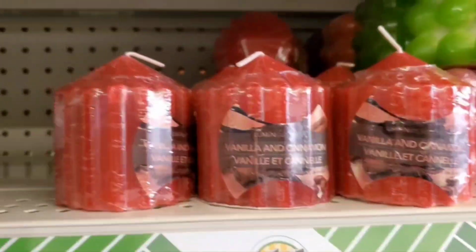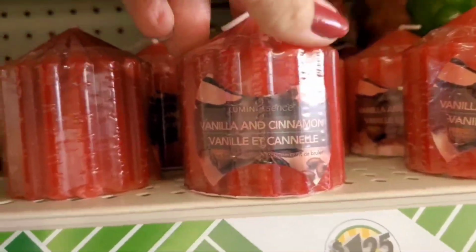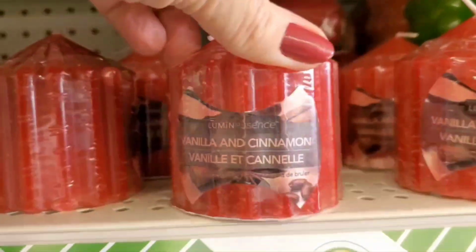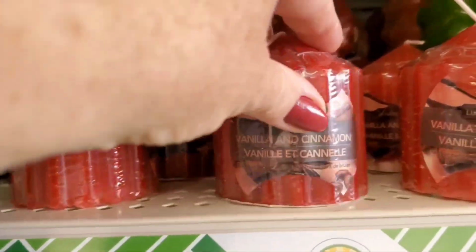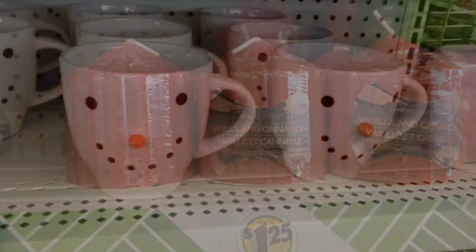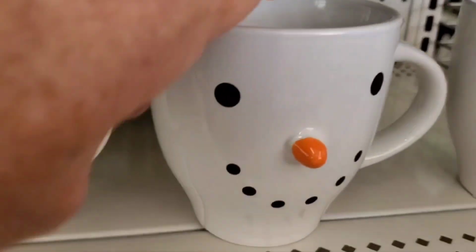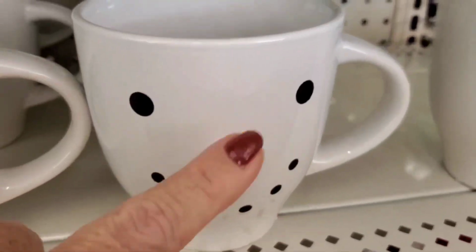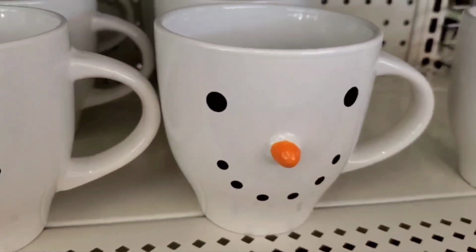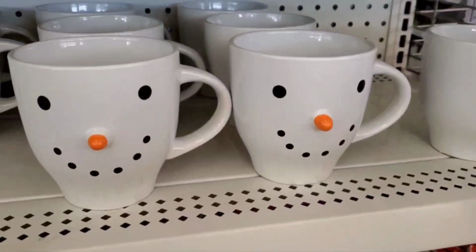Here's some pretty candles to have around the house for Christmas. They are vanilla and cinnamon. I bet those smell really good when lit, but I don't know how the throw is. But aren't those pretty for Christmas? Favorite snowman mugs are back out this year. They have the little nose that protrudes out. Last year they took that nose off of our cups and just had a flat one. So I'm glad to see these are back again this year.